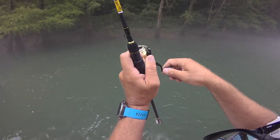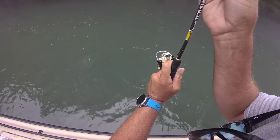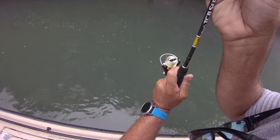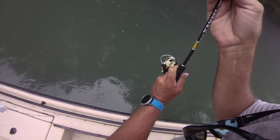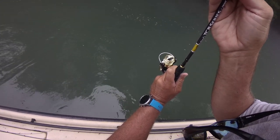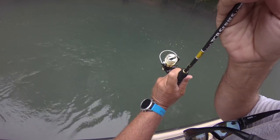Keep him out of there. There's a log. I see it. Get out of there. I'm trying. I'm trying. Keep him out of there. Come on. Keep him out of there. I'm going to try to pull it a little bit. Broke it off. Man, I'm sick.